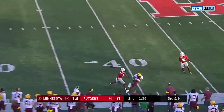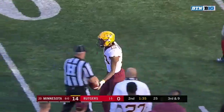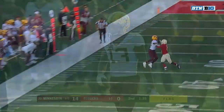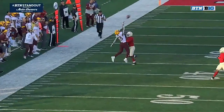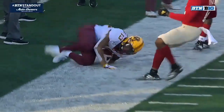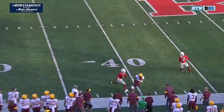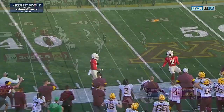Now floated up to Bateman. What a grab! And a flag in on the play. Rashod Bateman, another highlight. Look at this catch. His best Odell Beckham Jr. impersonation. And Bateman, what an effort. Interfered with by Young. Play kicked in.